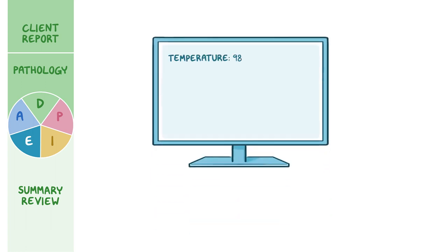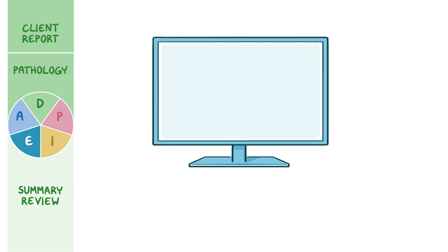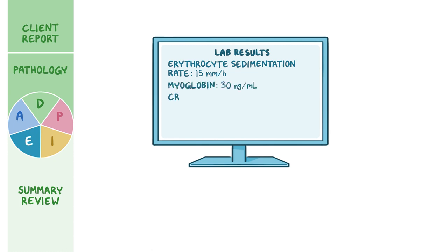Mr. Lee's latest vital signs are temperature 98.0 degrees Fahrenheit or 36.7 degrees Celsius, heart rate 80 beats per minute, respirations 14 breaths per minute, blood pressure 116/70 millimeters of mercury, oxygen saturation 100% on room air, and pain 4 out of 10. Lab results include erythrocyte sedimentation rate 15 millimeters per hour, myoglobin 30 nanograms per milliliter, creatine kinase 100 international units per liter, creatinine 1.0 milligrams per deciliter, BUN 19 milligrams per deciliter, and urinalysis within normal limits.